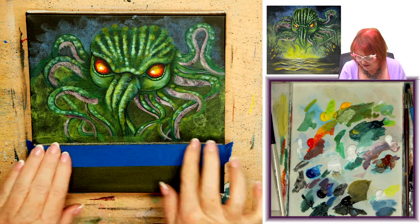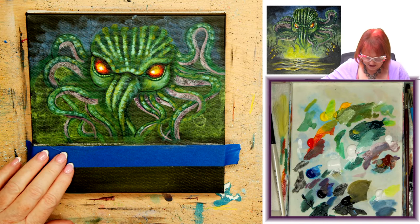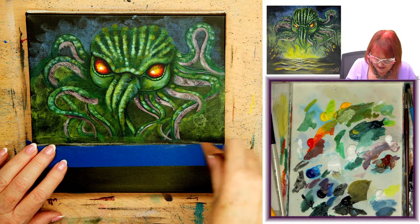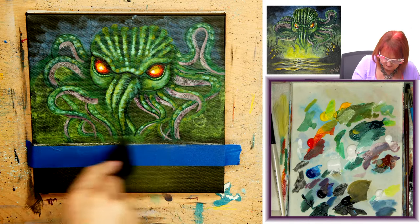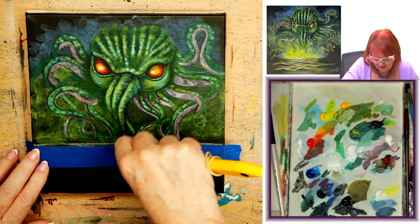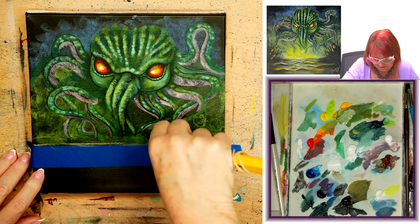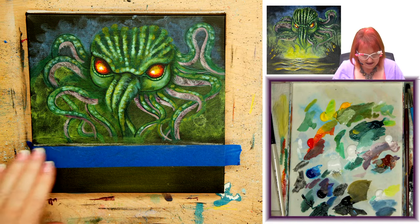Just burnishing this down. Right, I'm going to just burnish it down. I can burnish it down with an artist knife if I need to. I'm going to be using it later. It's a Scotty knife. That just keeps the, if I've wet paint, from sneaking under the tape. That's all that does. All right, I'll put that aside till I need it later.